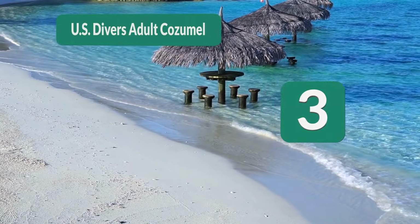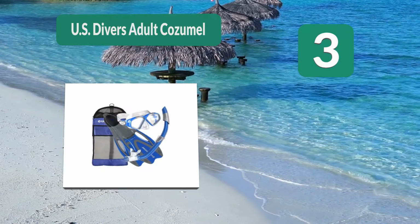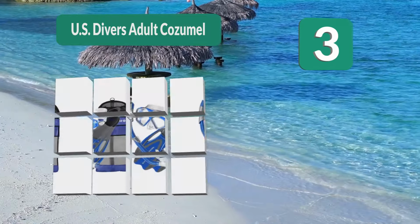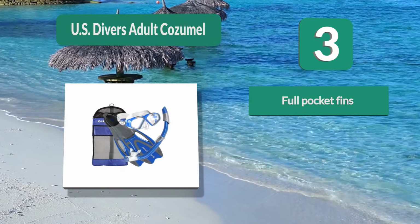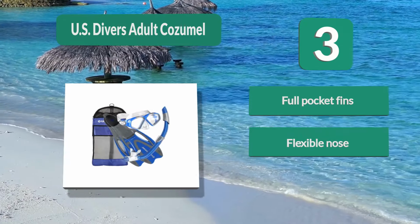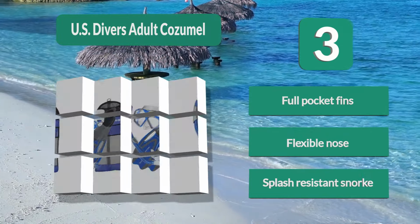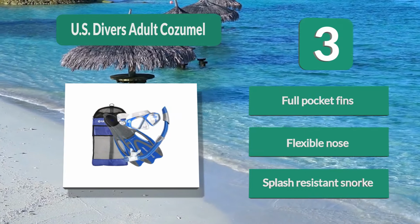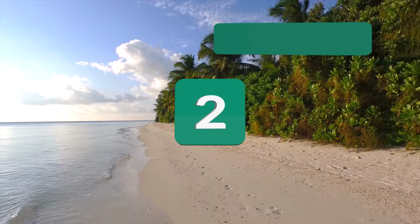Number 3. US Divers Adult Cozumel. Equipment reviews are raving about the quality you get with this snorkel package. A wide range of colors and sizes makes this snorkel, mask and fin set the perfect choice for your vacation. A form-fitting splash skirt and splash top perfectly form to your face for a comfortable fit, with full foot pocket fins. Flexible nose. Splash-resistant snorkel.